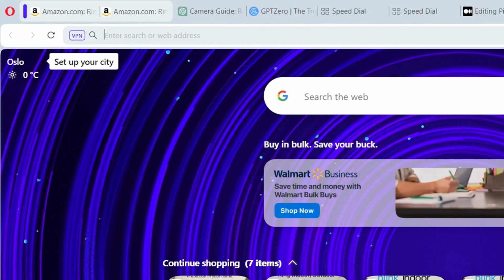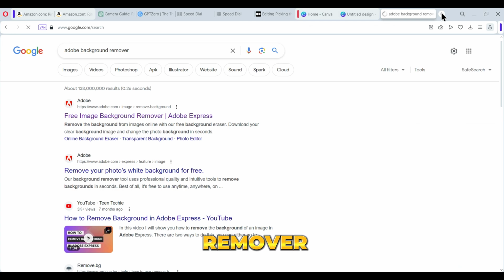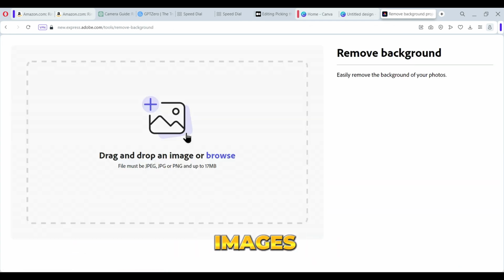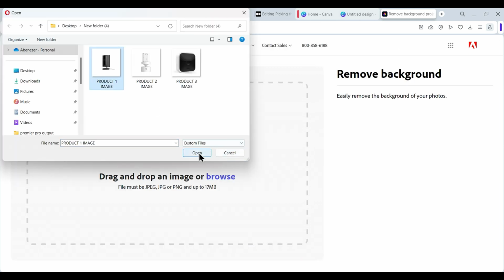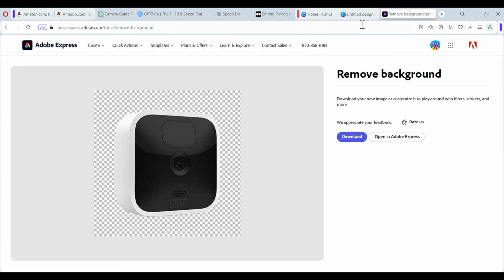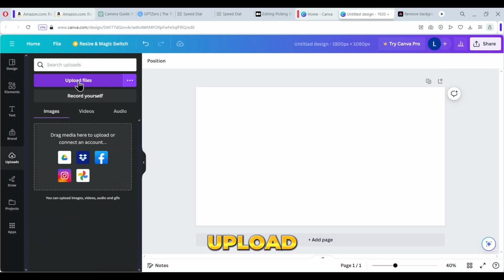Next, go to Google and search for Adobe Background Remover. Use this tool to remove the backgrounds from your product images. Upload your product photos and remove the backgrounds. Once you've done that, go back to Canva and click on the Upload tab. Upload your edited photos.